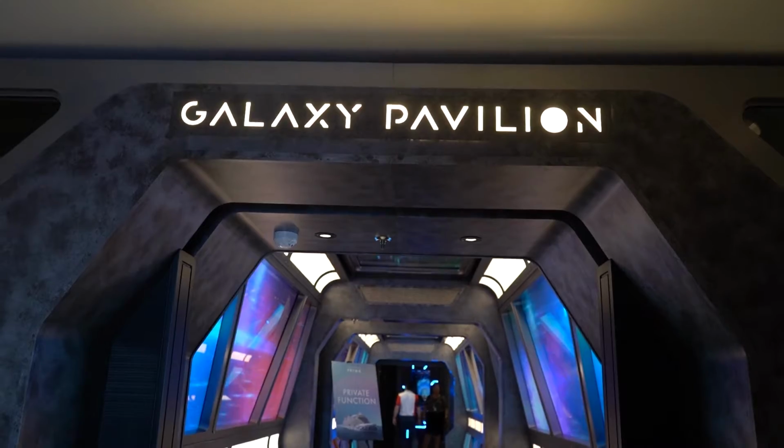Okay, so now I am on deck 17, and I'm starting at the very front for you all, where we are going to run into the Galaxy Pavilion, as well as the observation deck. The observation deck is closed in, just so you know, and it just goes around the entire front of the ship, so you guys can go sit down and enjoy the views from there. But let's head inside the Galaxy Pavilion.